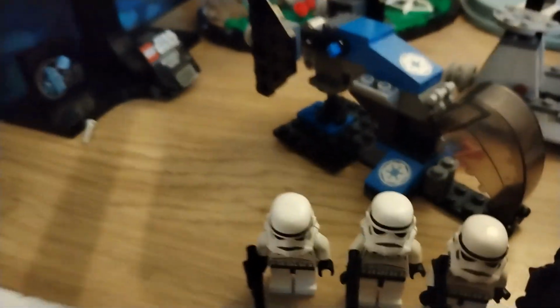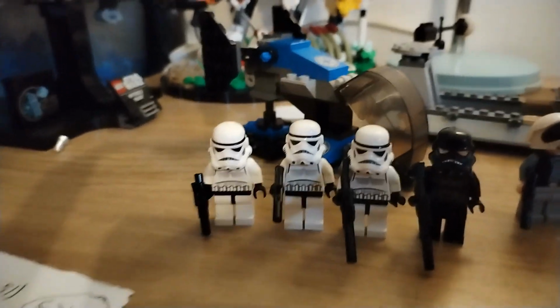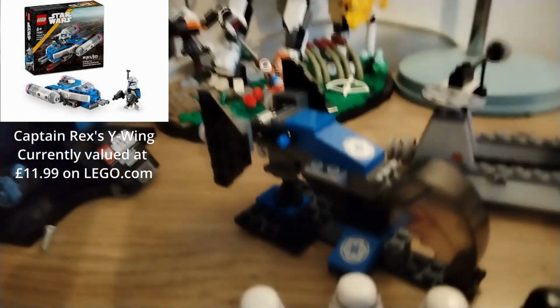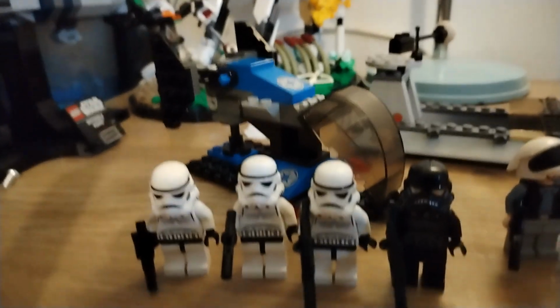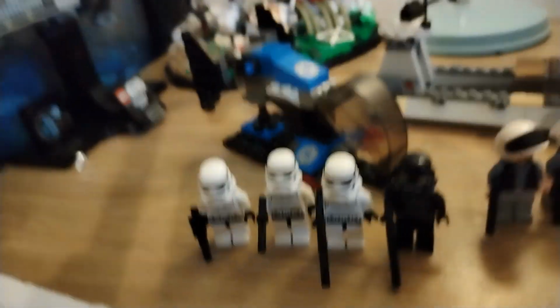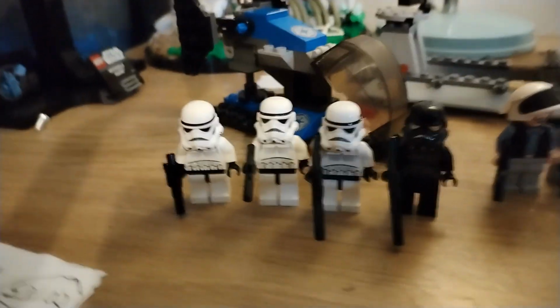So a little bit more expensive than one of those microfighters. That was the word I was looking for. And is this about £5 more expensive than a microfighter? I think so, especially considering you get 3 more minifigures. The build is a little bit larger footprint, maybe less pieces, but I'd say your value's there.